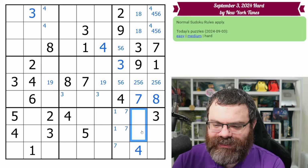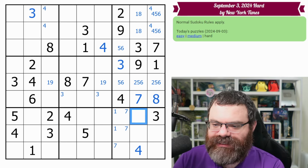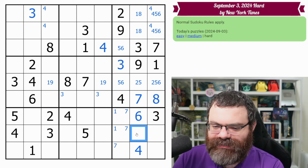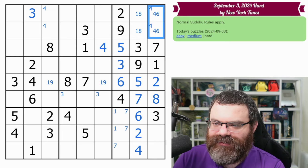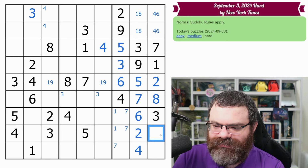This is 2, 5, 6. Now this cell can't be 2 or 5. So this is a 6. So this is not 6. And this can't be 5. So this is 2 and this is 5. That's 6. That's 2. That's 5. And we're left with a 4, 6 pair up here. Very nice. What's the pair down here?